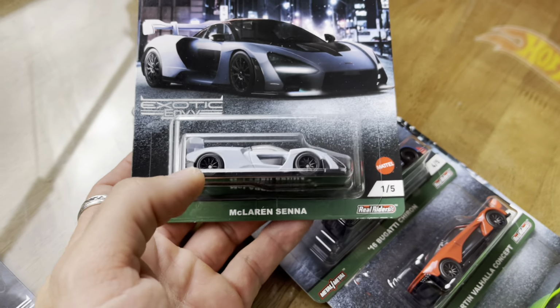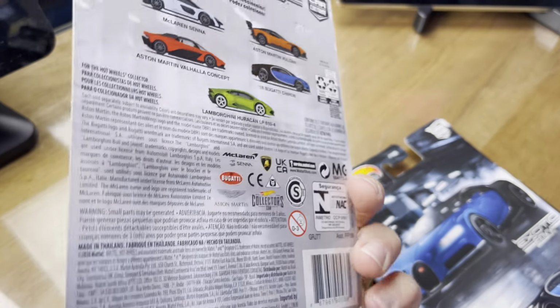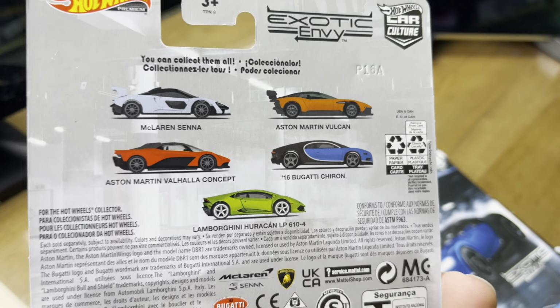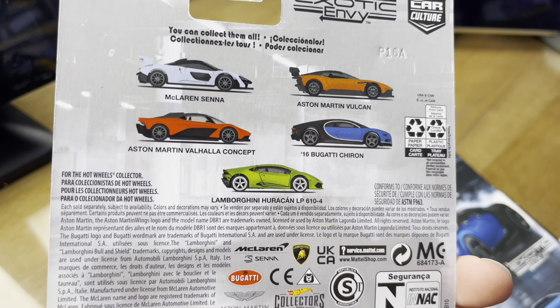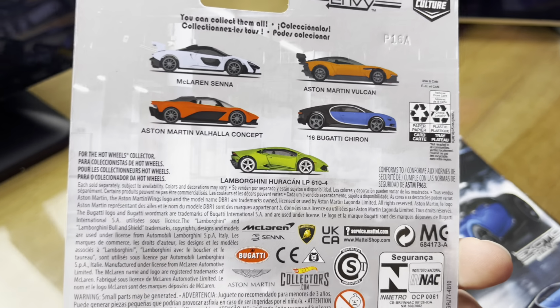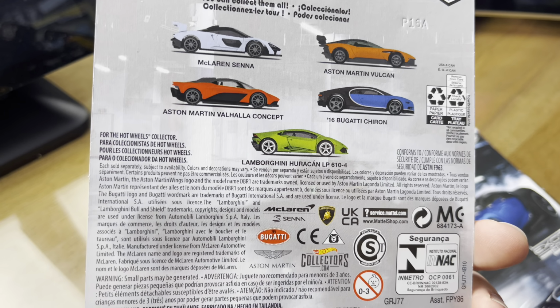Number one of Exotic Envy. OG. Of course, they didn't have chases back then. This is a pre-premium chase set. So there's the Senna, Aston Martin Vulcan, Aston Valhalla Concept, the beautiful Bugatti Chiron, which was the car to get, along with the Lamborghini Huracan LP610-4. And we have them all right here. I'm going to show you them all.